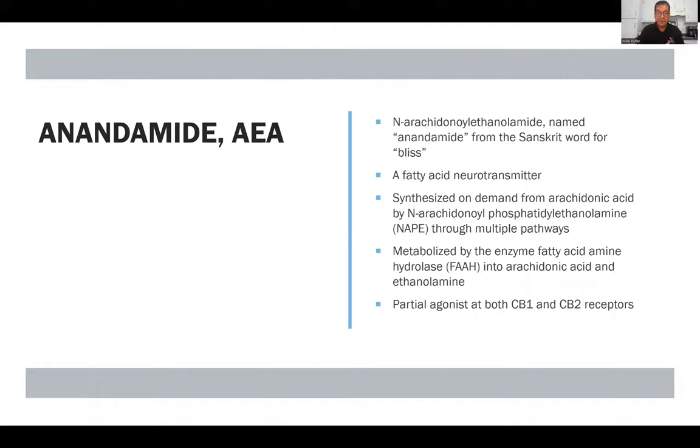And we already talked about them, anandamide and arachidonoylethanolamide. It's one of my favorite words. It's named for anandamide, which is from the Sanskrit word for bliss. Go figure, huh? It is a fatty acid neurotransmitter. It's synthesized on demand from arachidonic acid and N-arachidonyl phosphatidylethanolamide, which is shortened down to NAPE, through multiple pathways.